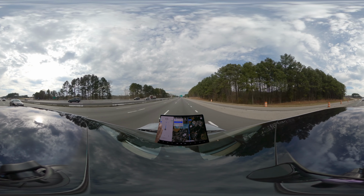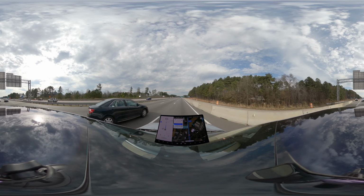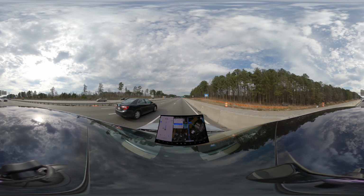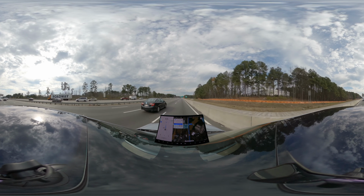But the problem with the construction right here is that barrier goes right up to the last minute to be able to take the exit. And Navigate on Autopilot has failed every time coming through here, getting over on its own. It'll be interesting to see if it succeeds with this update. It really should be one lane over, but it doesn't exist right now. And here's where we need to take the exit.